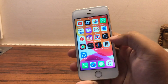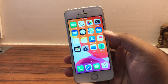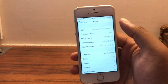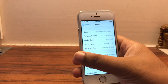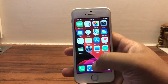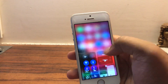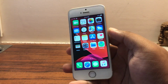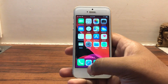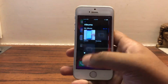But one good thing out of all of this is software. I'm really happy that the SE got support for iOS 13. I am currently running iOS 13.2 beta 2, and I'm currently updating it to beta 3. And I have to say that the SE has got all the bells and whistles iOS 13 does offer. You have all of the features even the latest iPhones do get. And Apple has done a pretty decent optimization for the iPhone SE on iOS 13. Even on 13.2 beta, it's running really nice and smoothly, very quick, no issues at all.